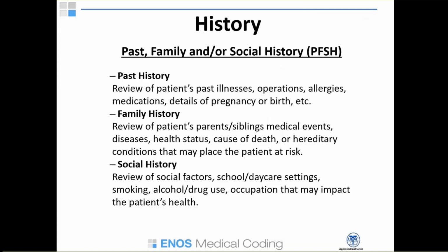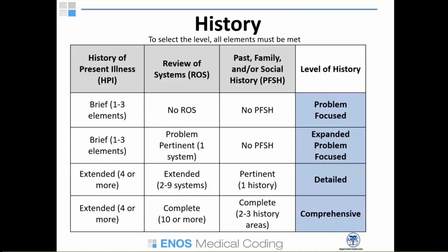Exposure to others who are ill is social history, as well as any other lifestyle factors the provider has to take into effect. So we were talking about documenting a regular history, and then you've got the HPI, ROS, past and social history, circled whichever level it comes down to. And then to select the level, you draw a line across the row that has the least documentation. So you'd have to have everything in the expanded problem focused met for 99213 and the detailed met for 99214, for example.